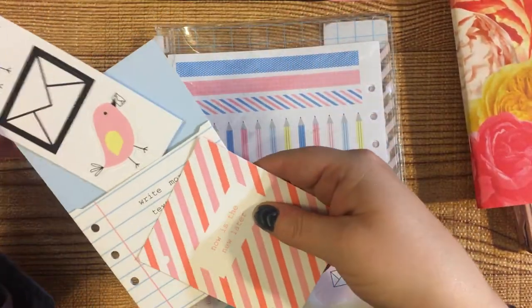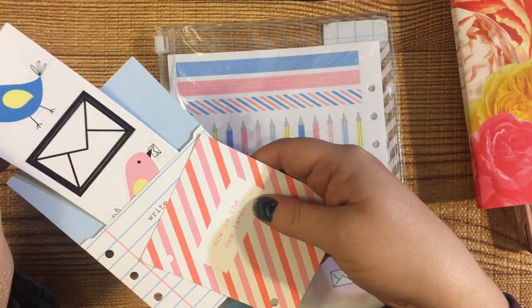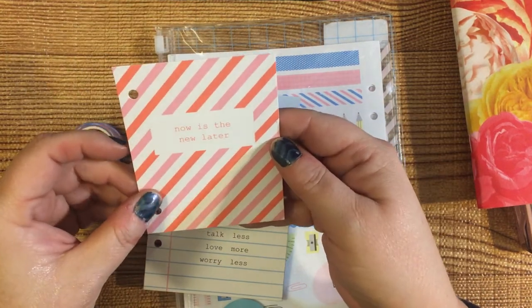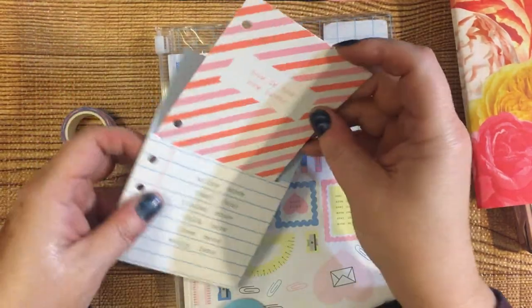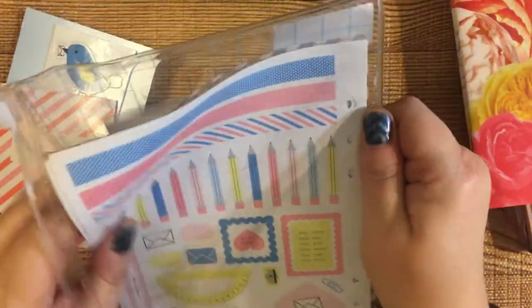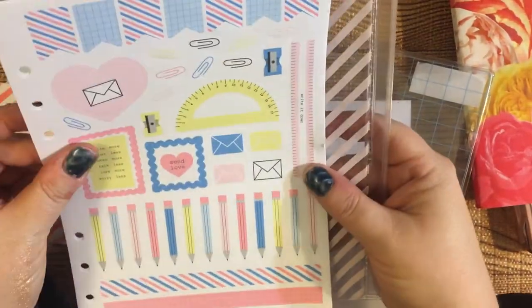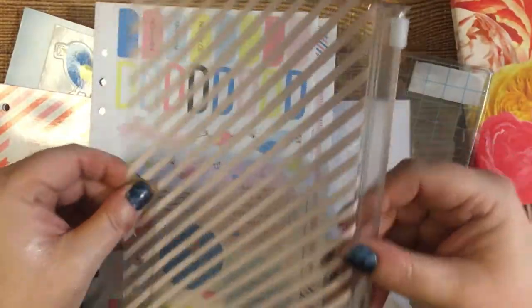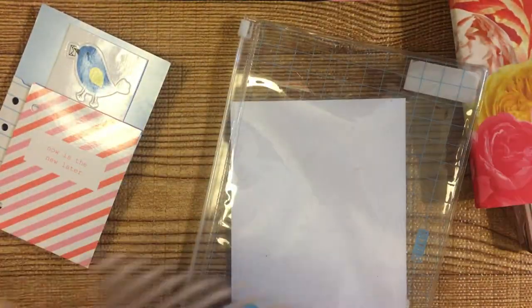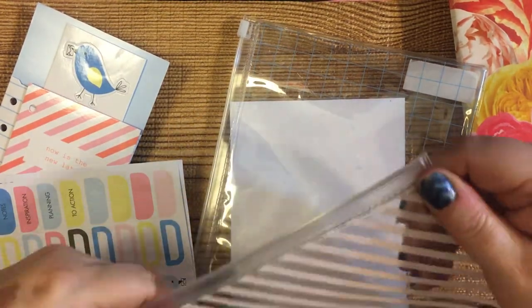We could use it for all... Oh, yeah, it's got... Oh, how cute. Oh, guys. Airmail. Now, this is new. Now is the new later. Oh, God. Be kind to yourself. Write more, text less. Oh, I like that idea. I can't read for crap. Yes, I'm edumacated. All right, what else we got in here? We got stickers. Oh, and more stickers. Oh, it's like a fur planner. Oh, and this goes in your planner. See the little holes? Okay, that's cute. Oh, and it's another one to put stuff in. This is pretty cute.